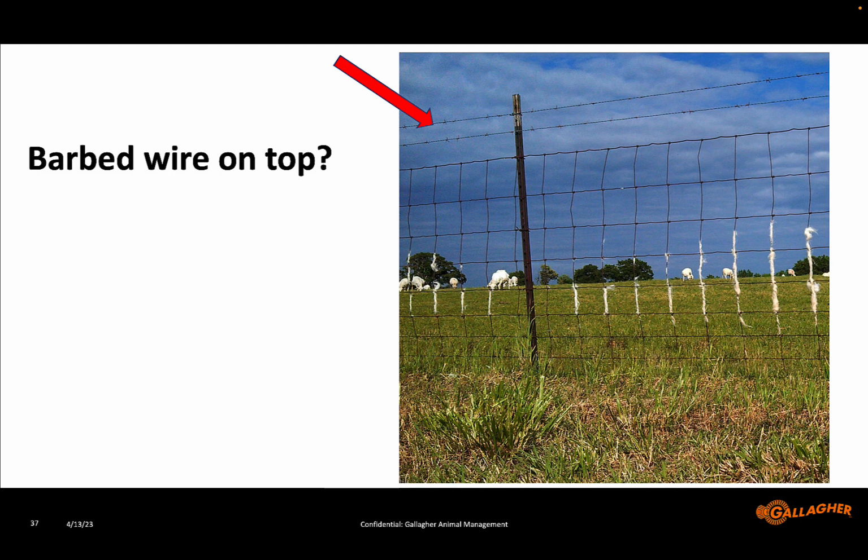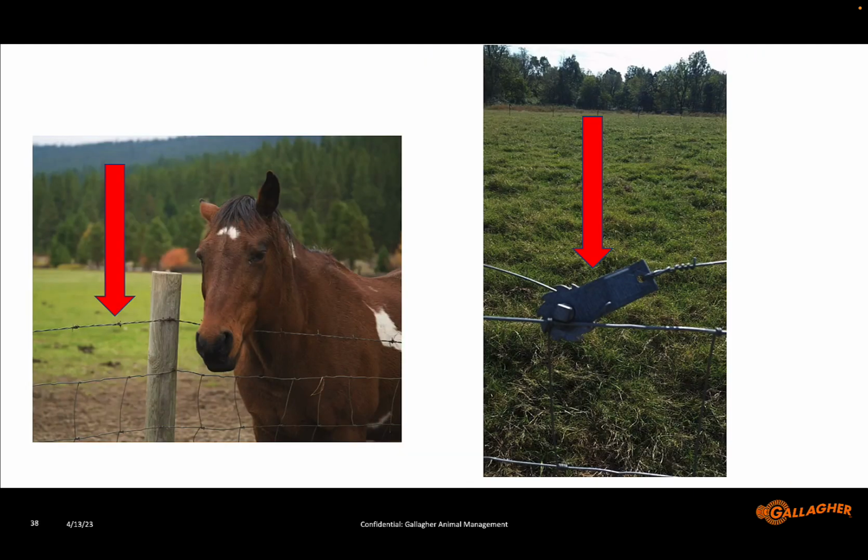And then also, sometimes we put a barbed wire on top of a fence. We really don't know why we do it. We just do it because it's always been done that way. But this barbed wire up here at about 60 inches, how good of a job did it do at protecting this fence down here at rump level on the sheep or rump level on the cow? None. It did zero. So barbed wire on top, typically we see that it's not effective at even keeping animals from rubbing on it.